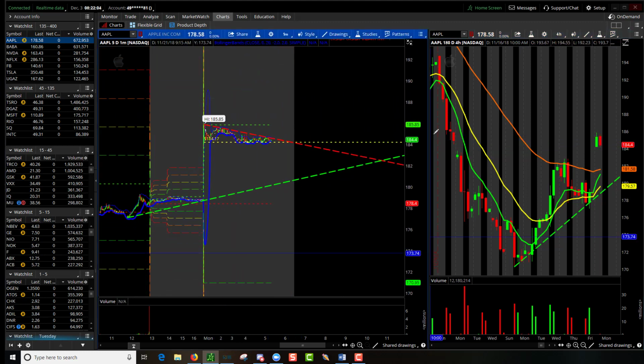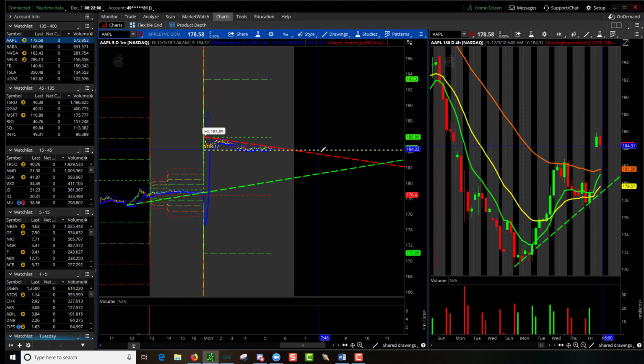All said, what I'm expecting out of Apple is to eventually fall below this pre-market resistance, trying to fill the gap up and staying above this pre-market support. In the event that it breaks out of that, I don't expect it to go above 193 on the high side or drop down below 170 on the low side. Actually, on the low side, I would say 178 would be more realistic. But expect to see that wedging action if it can't break above this resistance line.